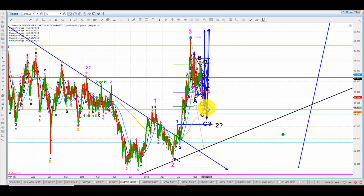So as you know, we have been working with this being a 1, 2, 3, and that's potentially a fourth wave. This idea is not completely dead. It's perfectly possible that it's going to play out in this way. But as I told you, as soon as it runs through the mauve line, that should be taken as an ABC or another 1, 2, 1, 2 structure.